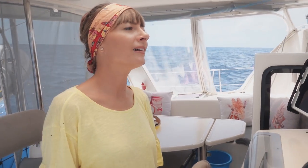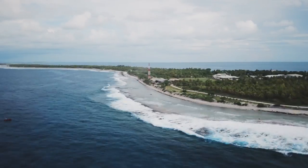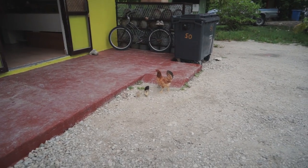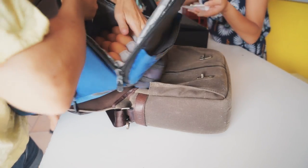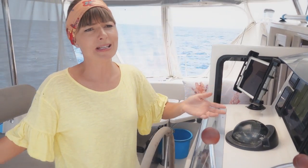Jason's complaining that he's hungry. It's true. And, well, we're on passage. We're in the Tuamotus, where there is just not a whole lot of fresh foods to be found. Went to the grocery store this morning in Rangiroa before we set off for Fakarava. And, of course, the grocery store was wiped out. They had carrots and eggs. That was it. So that's what I got. And now we're down to kind of dried, canned goods type of meals. So I thought I'd take you into the kitchen and show you one of my recipes that I make for these exact instances.